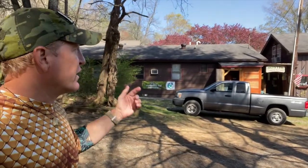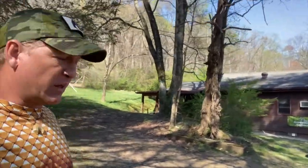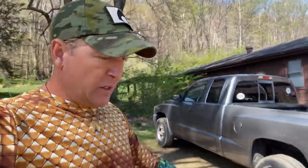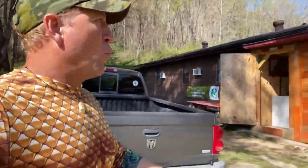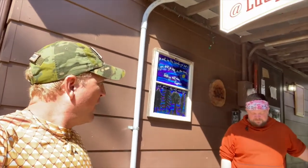Alright guys, behind me is the Laughing Heart Lodge Hostel, and it's a large hiking hostel, lots of rooms and camping spaces available. We're going to talk to the manager here in just a minute, and I'm going to let him explain a little bit about what it's all about and what they have to offer here, and we'll show you around. Alright, here you go, the Laughing Heart Hostel. Alright guys, I'm going to introduce you to Caboose. He's the manager of the Laughing Heart Hostel, and I'm going to let him explain a little bit about what this hostel is all about.